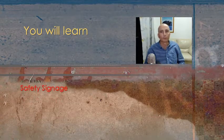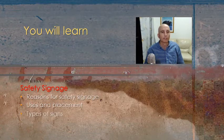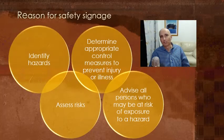Today, as part of our Work Health and Safety series, we're looking at safety signage, the uses, why they're used and how they're used. So in this mix today for safety signage, we'll be looking at the reasons for safety signage. We'll look at the uses and the placement, the types of signs, and then finally the uses of signs within hospitality. I would be guessing that you've never really thought about safety signs and the regulations behind it.